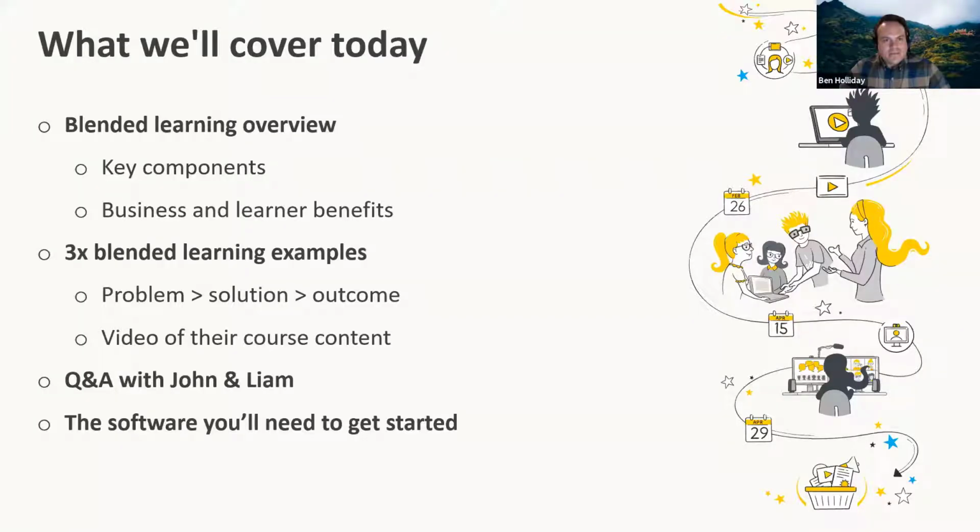Our agenda for today: we're going to provide a little bit of a blended learning overview. What are those key components? What are the business and learner benefits of shifting and offering this blended learning platform? We're going to run through a couple of case studies. We've got 3 fantastic case studies to take a deeper dive into. What is the problem that they identified? What is the identified solution provided to solve the said problem? And what does the ultimate outcome look like?